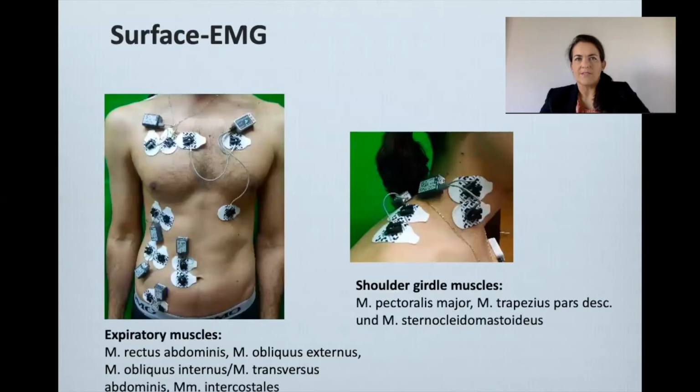The muscles we measured were the expiratory muscles of the abdomen and the auxiliary respiratory muscles of the shoulder girdle. So you can see them here on the left for the abdomen: the rectus abdominis, the 2 obliques, the external and internal oblique, and the intercostalis, and at the shoulder girdle, pectoralis major, the trapezius, and the SCM, sternocleidomastoideus.